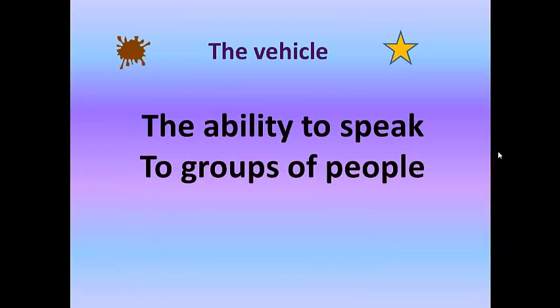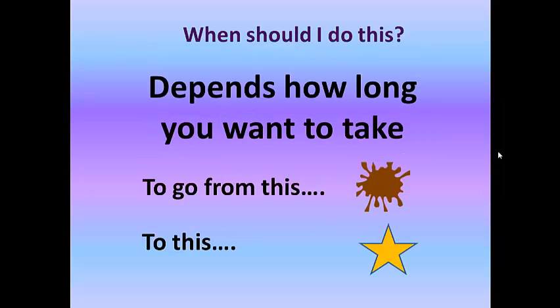So the vehicle to get you from not having enough clients to having all the clients you can handle and more is quite simply the ability to speak to groups of people instead of having to do the whole thing one-to-one all the time, and particularly in this case through the use of webinars. That is really the key: not having to convert clients one at a time, but actually, isn't it great to have the idea of converting many clients all in one hit? How wonderful is that? And then you can connect with them one-to-one afterwards, but it's getting them all into the fold.